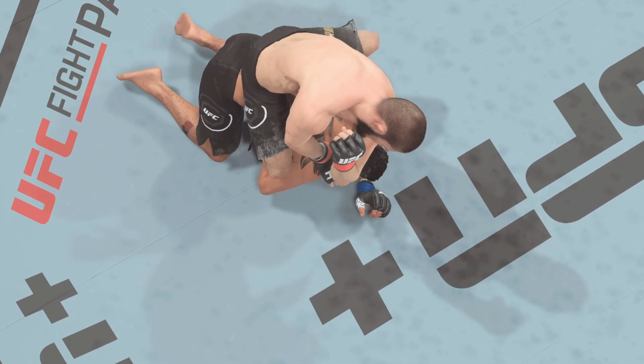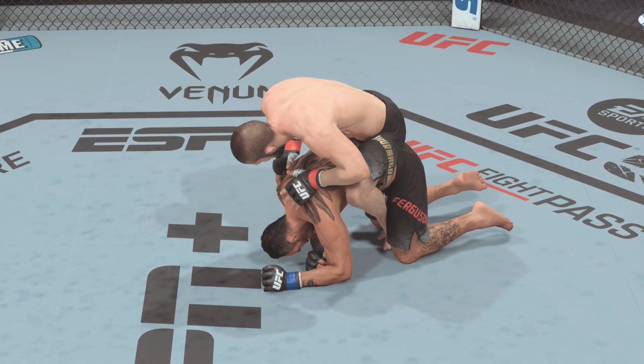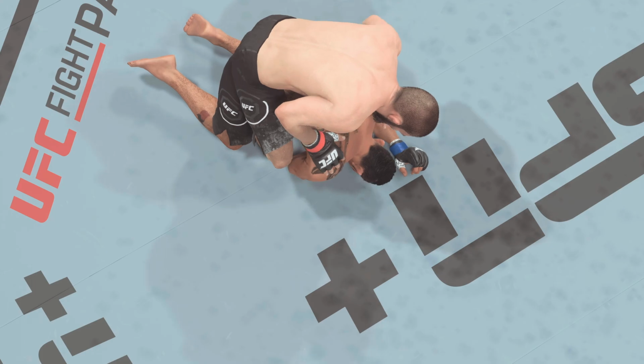Some replays from the previous round. No defensive intent, no defensive intensity. No attention to his defense, and this costing him. Now he's dealing with a massive cut over his eye, and that's going to make it hard for him to see. He's got to change something, man. He's got to.